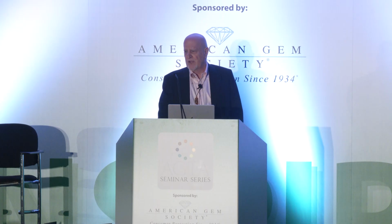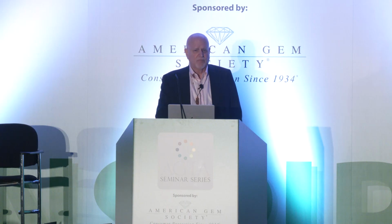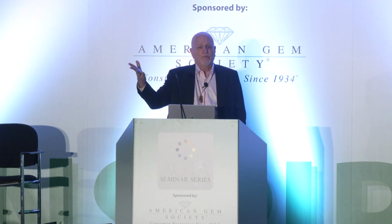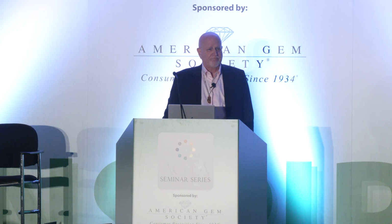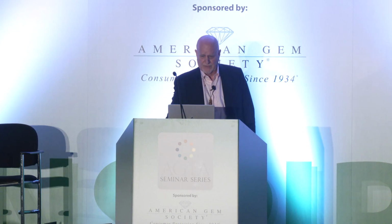And this is the fluorescence. Okay, ruby and some sapphires and spinels, they fluoresce to visible light. This is a blue laser going into the stone. There's no red light in the blue laser, but the stone spits it out as red light. That's fluorescence. So now you understand what fluorescence is.